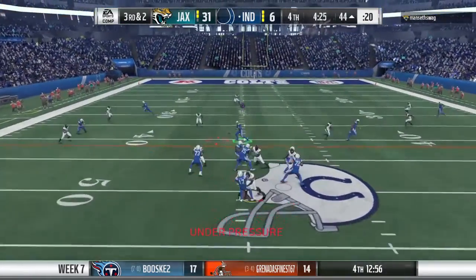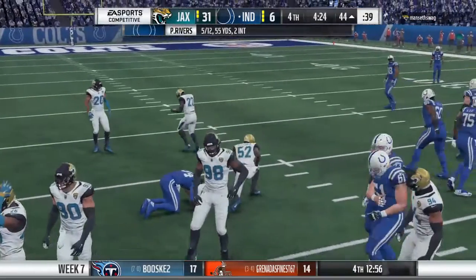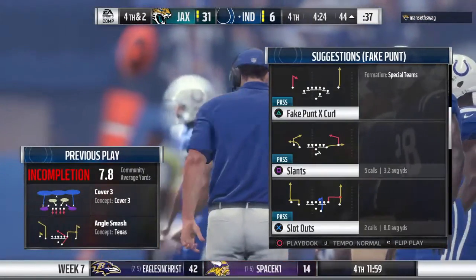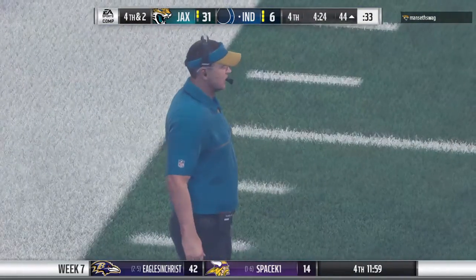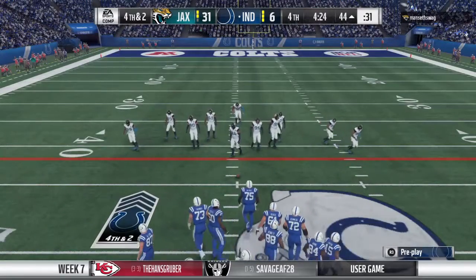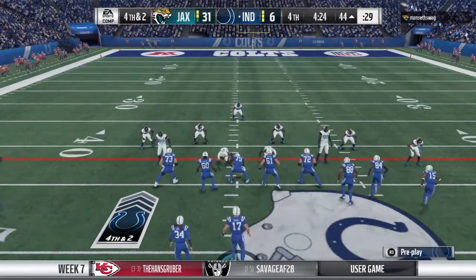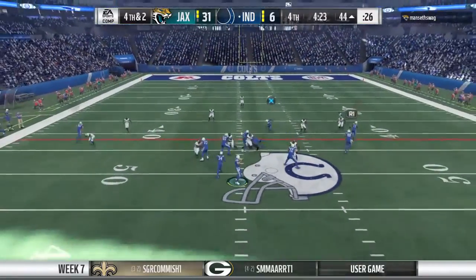Rivers on 3rd and 2. And he couldn't hang on to it through the contact. Incomplete. Another wayward pass. You know, things started out poorly in this game, and to be frank, they just really haven't gotten much better. And all that does is embolden a secondary. They feel good about what's going on, and they just play better and better.